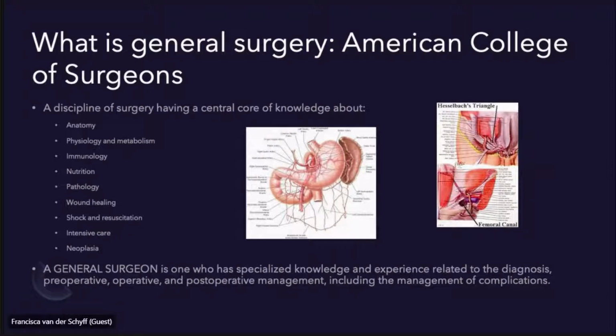So physiology and metabolism is crucial. Immunology, and the influence of understanding our immunological system. And you also need to know a little bit about immunology. Nutrition is crucial. And then obviously pathology, wound healing, shock and resuscitation. You need to know something about the critically ill patient and what happens in an intensive care unit. And then core knowledge around cancer. That is a big bulk of the work that a general surgeon does, is around neoplasia.